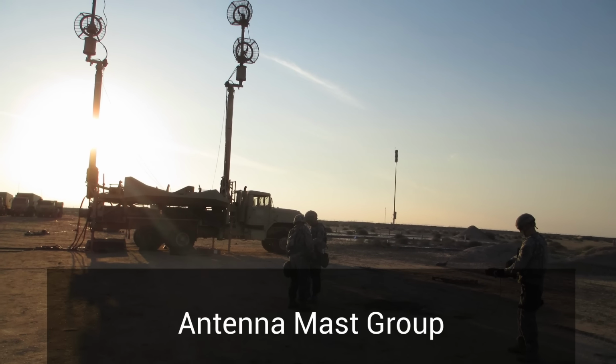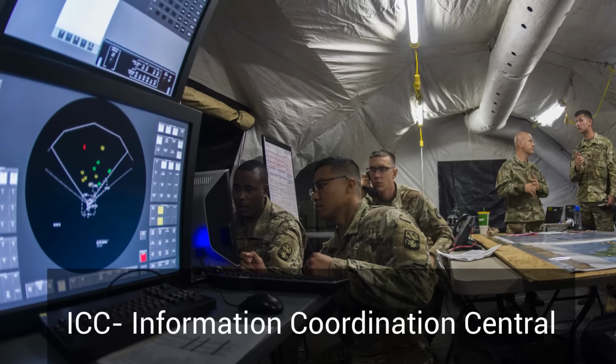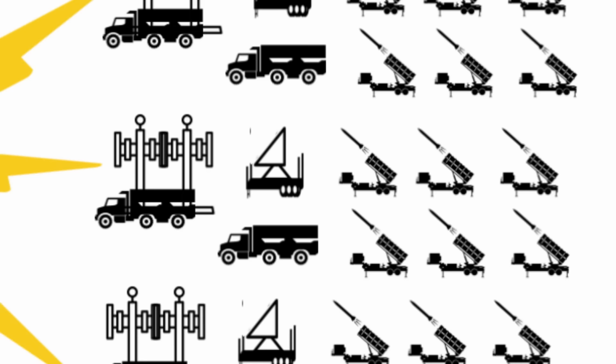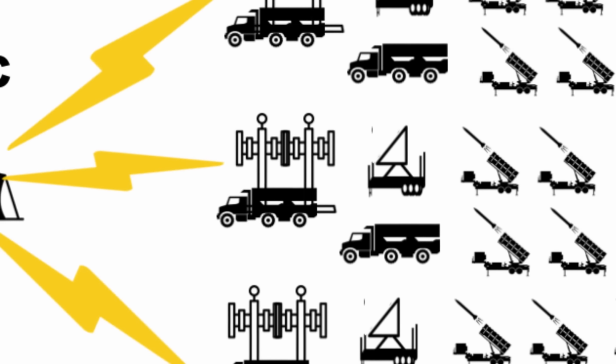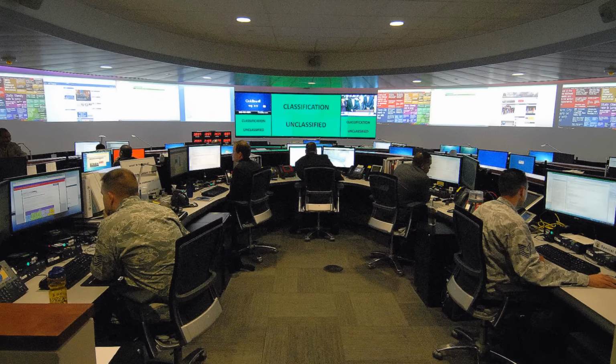Now, if the radar is the Patriot's eyes, the antenna mast group is the voice and the ears. All of the data that's getting fed into the ECS is also getting sent to the antenna mast group, which is then transmitting that information all the way to a special place called the ICC, or Information Coordination Central. This is basically the Patriot Battalion's headquarters. You see, the Patriot battery doesn't work in a vacuum. It's usually part of 4 or 5 other batteries that send all of their data back to the ICC, which is basically where the whole air battle is coordinated.